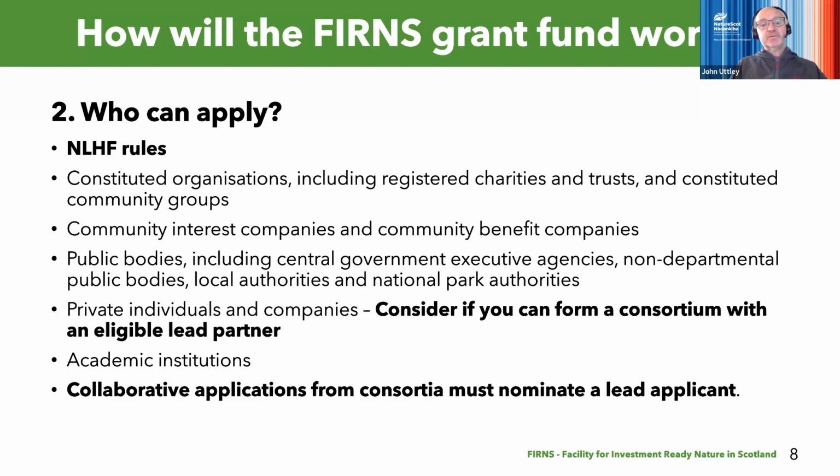If you are a private entity and you don't fall into that landowning category, we'd encourage you to try to form a partnership with an eligible lead partner. And if you can't do that, then do speak to NatureScot, because we'd be interested in any case in what your proposals are and whether there's prospects for supporting them in the future. So it's still worth having a conversation with us.